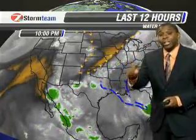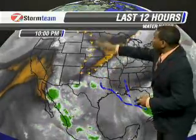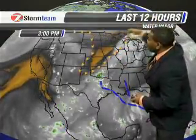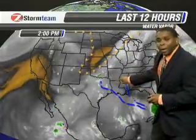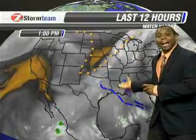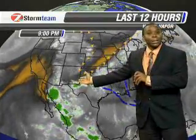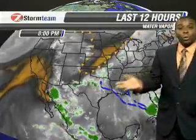That's solution number one. Now, the other solution that some of our other reliable models are showing is this trough actually staying to the north and moving by and leaving Isaac to the south. If that was to happen, then this storm would follow this line up towards the north, and then it would get left behind. So as it gets left behind, it would actually start sliding back towards the west, and that would be very bad for the Louisiana coast there. So which one is correct?